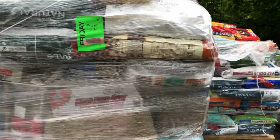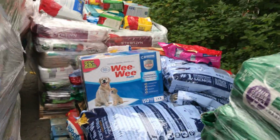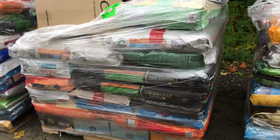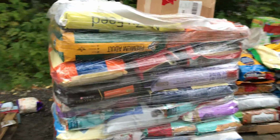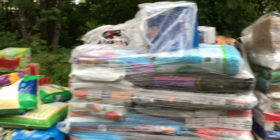So this is what me and Renee and the truck driver have just unloaded. It's 26 pallets. We had to break some down because some of the pallets were like 2,000 pounds, which was too heavy for the tractor. But luckily I have a big stash of pallets that we were able to use.